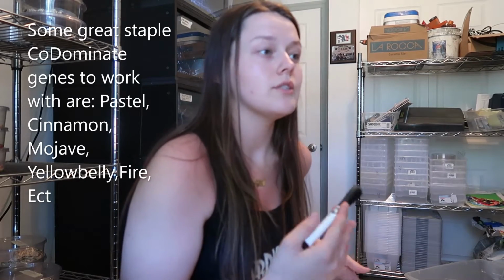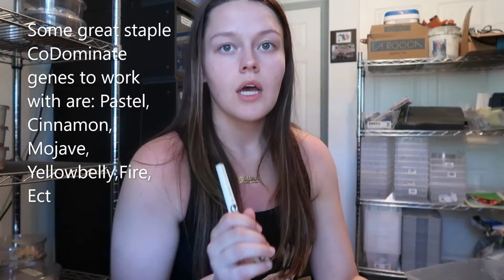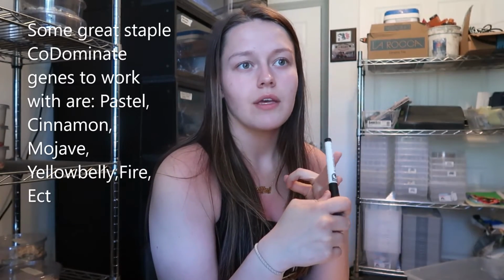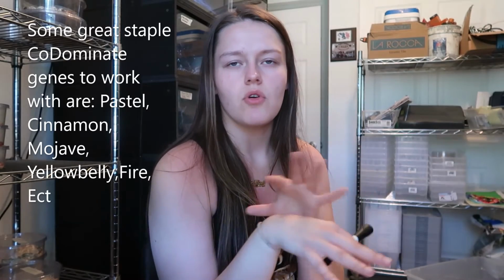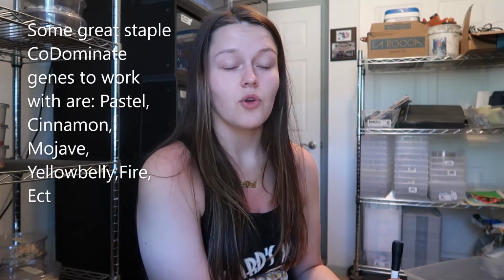But I'm going to get into some basic ball python genetics. So whenever people start breeding, I always go over a list of really good genes to have, and personally, in my opinion, staple genes such as Pastel, Cinnamons, Mojaves, just any really good staple dominant genes, because they're easy to understand, they're easy to work with, and they're really attractive.